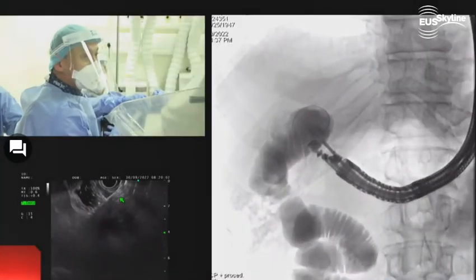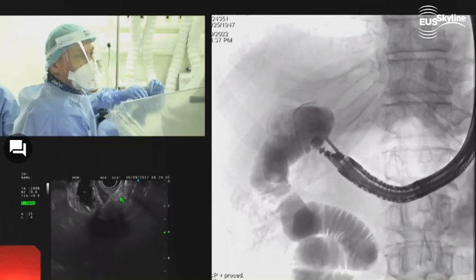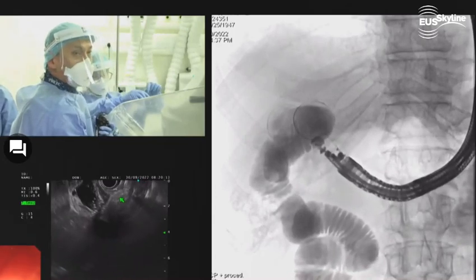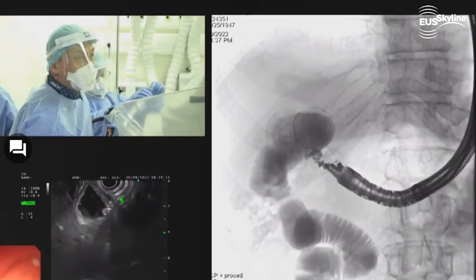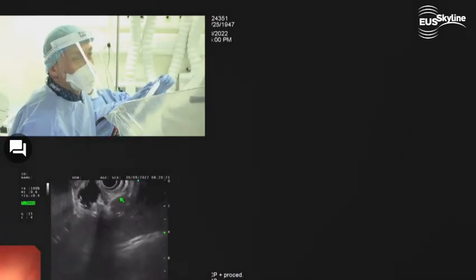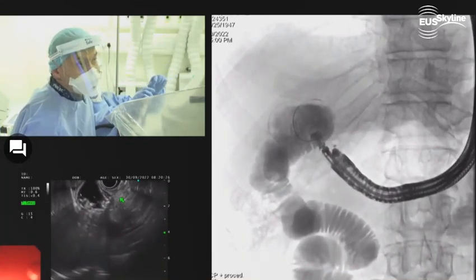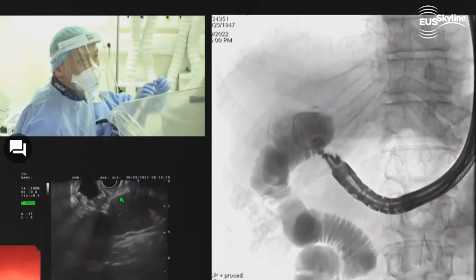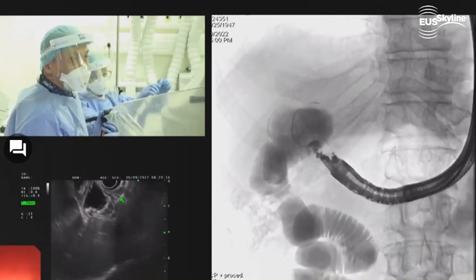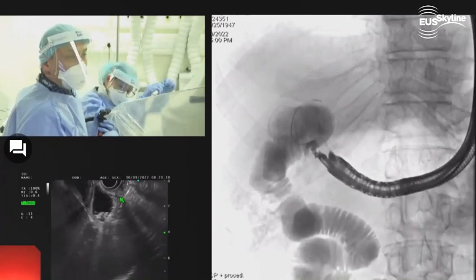Okay, like a small pseudo cyst. Like a tiny pseudo cyst. Yes. Very small. Wait. We can see wire and dilated bowel on EUS. Very nice. Yep.